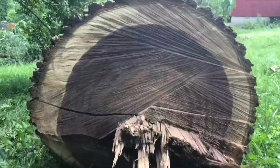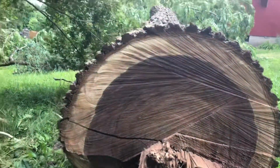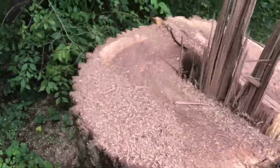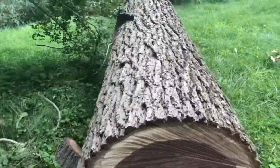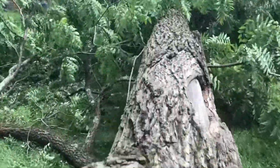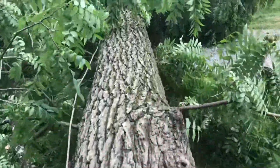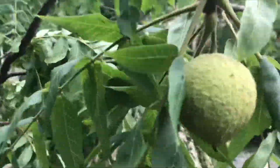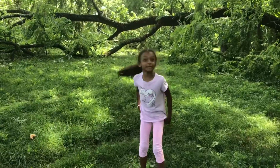Have a look at that. Walnut tree. Walnut trees are really cool. Come look at this. The inside of them is really dark, with a lighter color ring around the dark. Dark in the middle, lighter on the outside. Here's the other side of it. Let's do a squirrel's eye view of this tree. If you're a squirrel running up the tree.